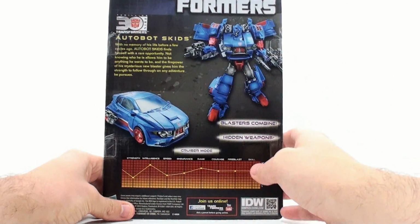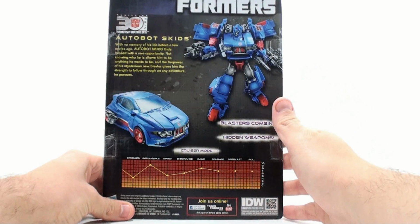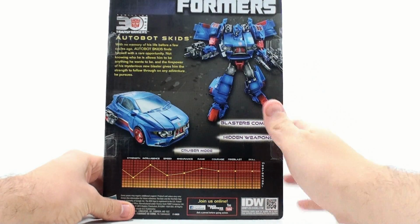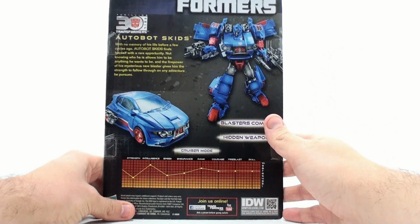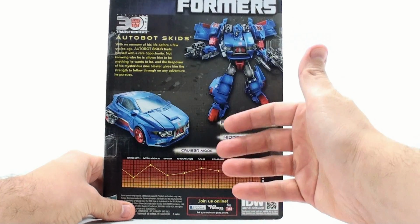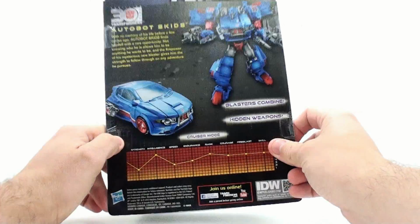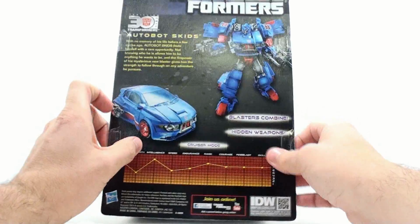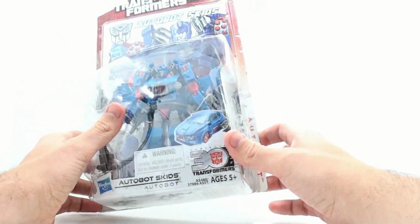And then up here it says, with no memory of his life before a few cycles ago, Autobot Skids finds himself with a rare opportunity. Not knowing who he is allows him to be anything he wants to be. And the firepower of his mysterious new blaster gives him the strength to follow through on any adventure he pursues. So he's got like amnesia or something. The vehicle mode is kind of interesting looking. It really looks like a very compact kind of car.